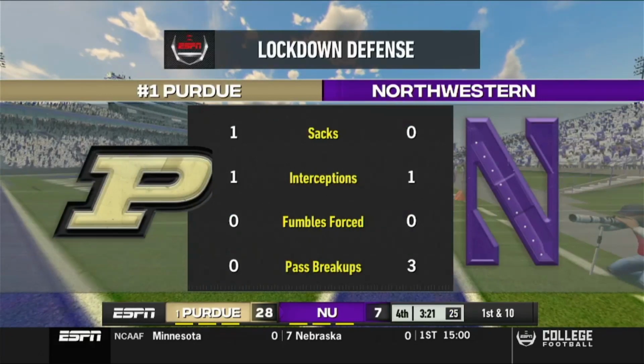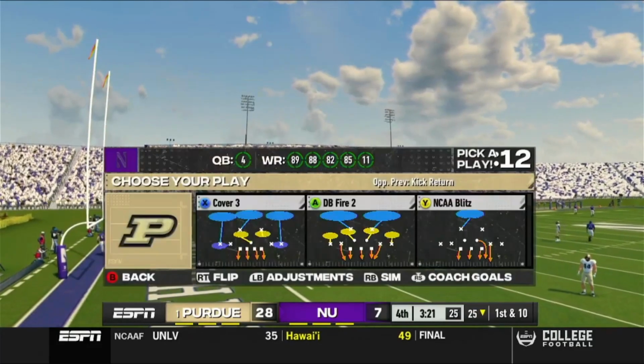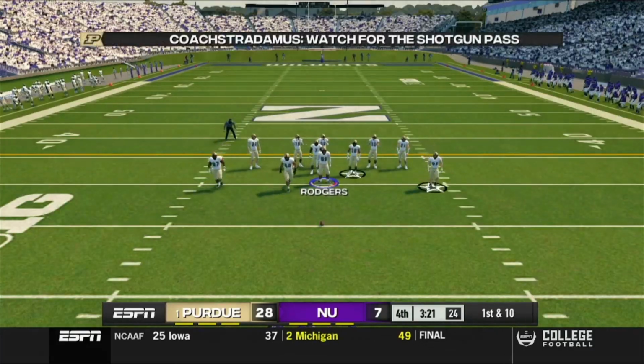Purdue's defense, they've got the it factor. The it factor, the swagger, whatever you want to call it. When they take the field, they know they're better than you. And it's a group of 11. They play like they know they're going to stop you.